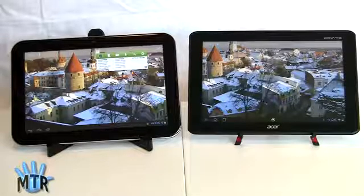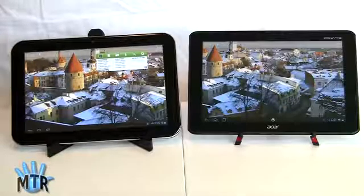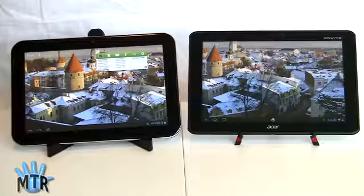Both tablets have a fantastic feature called USB host, and that means you can plug in an adapter and use your USB peripherals, assuming there are drivers available in Android. Generally that means keyboards, mice, flash drives, hard drives that are formatted FAT32 for most tablets, but not all. Some of them do support NTFS. Game controllers also work, and only if the manufacturer has written a driver will USB Ethernet adapters work.